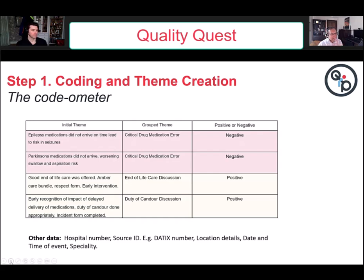But that's the thematic information. There are other key bits of data which I think are going to be really important for triangulation in the future, and you can see them at the bottom. You know, the hospital number, where the ID for this information comes from. Is it a patient safety incident? Is it learning from deaths or somewhere else?